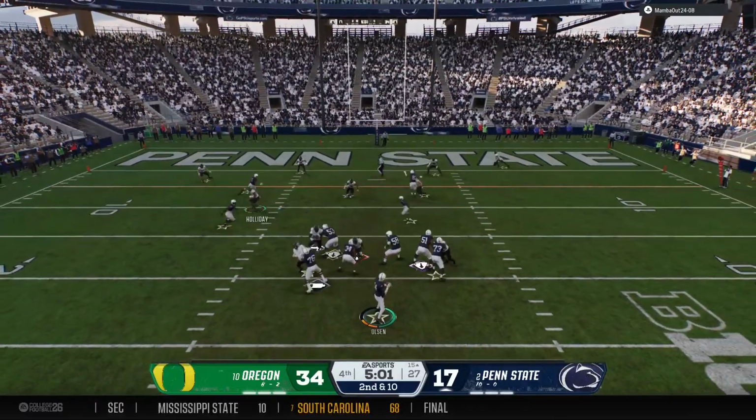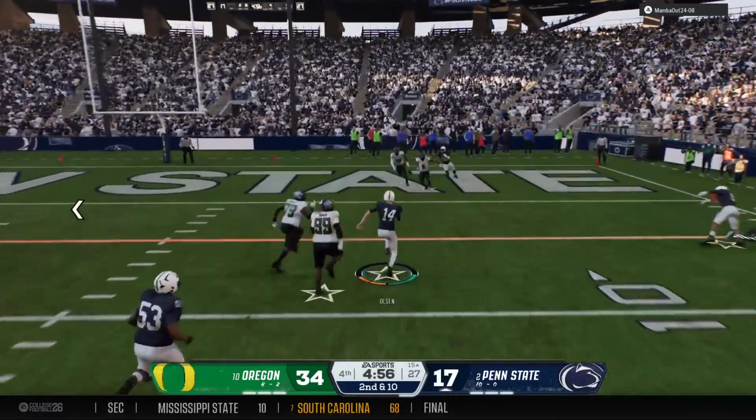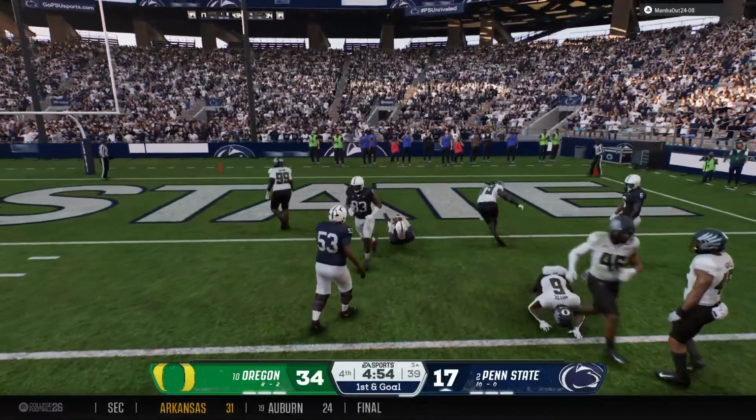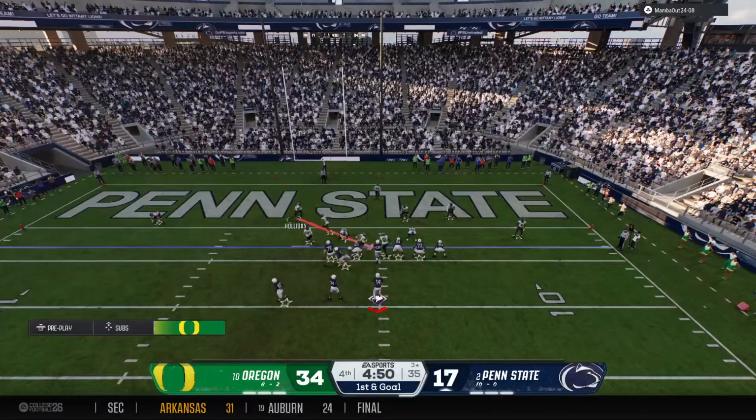Looking to pass here on 2nd down. He escapes the pocket. Quarterback gets down to avoid the big hit. A chance to get right back into this football game. It's 1st down and goal.